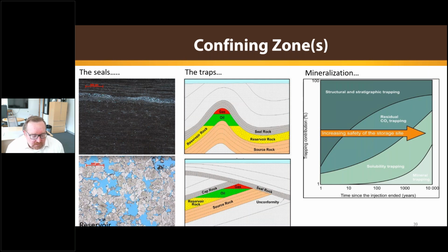So I usually use the analog of pouring coffee into a ceramic mug, where your coffee cup is your reservoir. You can pour the coffee in there. It's held in there because that ceramic mug has very, very little porosity and permeability. So it's kind of the same concept here, where you have a buoyant CO2 fluid that's pushing up against that seal, but it can't go anywhere. So it's held in there.